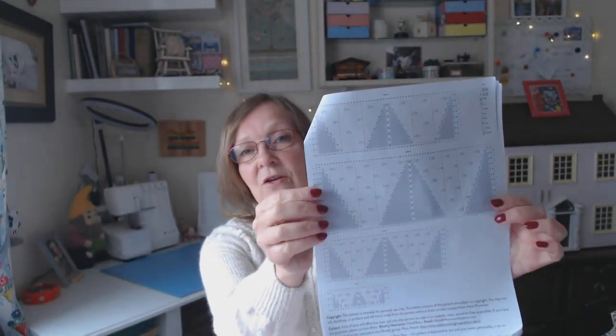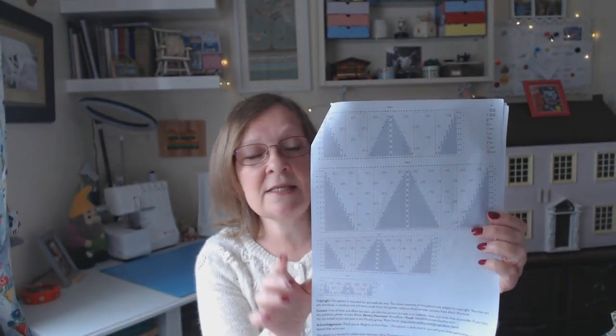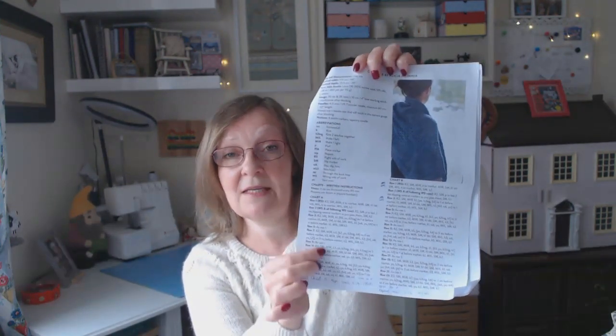And it's written pattern instructions and also charted, but I don't really get on with charted, although it does help me sometimes. If I'm a little bit confused, I can go and look on the chart. And I did get a little bit confused because the instructions are on the second page, but the chart is on the front page.